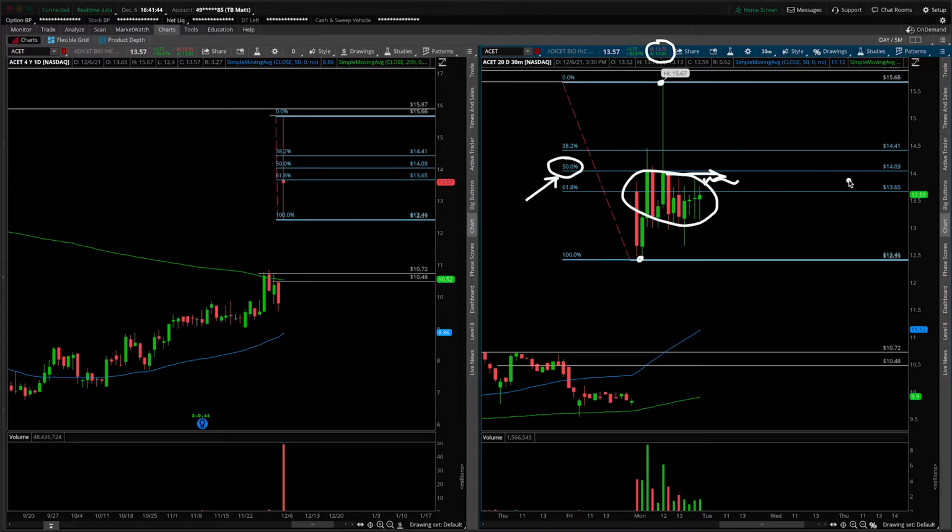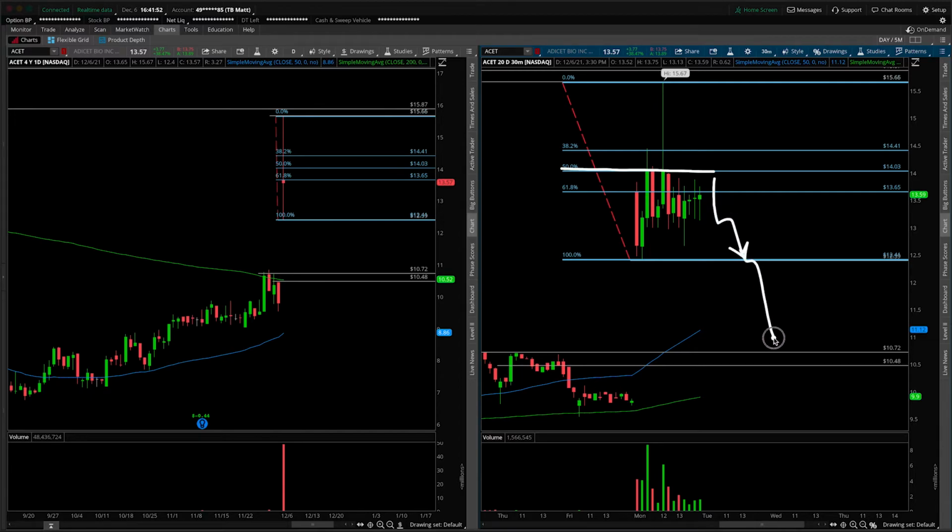So what are my thoughts into the remainder of the week? It's quite simple here. If we're still below the 50% mark, not interested in the stock whatsoever, noting that again, any breakdowns of the low of day likely bring us for a gap fill closer to about 10.72, 10.50, that area down there. So if we cannot get above the 50% mark, call it 14 even, I'm losing interest in the stock, especially if volume goes away, right? If volume just tapers down into nothing, I don't want to be involved at all in the stock.